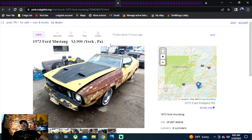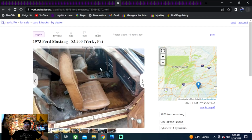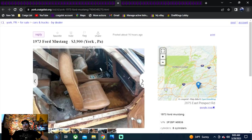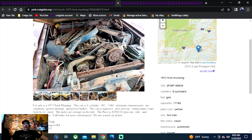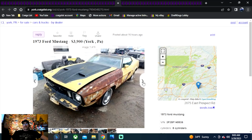As we get halfway through the episode, we hit $3,900. We're going to be in York, PA, 1937 Ford Mustang. Posted 16 hours ago. Looking for an original Gone in 60 Seconds car. There it is. Almost the right color yellow. Got the console, automatic. Brown interior. What do we got in there for an engine? 302 two-barrel. Automatic. It's $3,900 plus tax and title. Application fees. Check him out. That's what you're looking for is a rusty Mach 1. Boom. We found one.